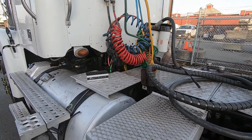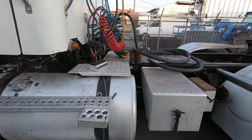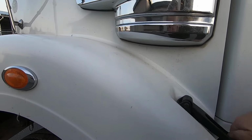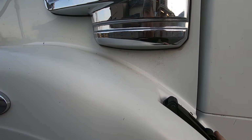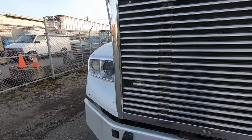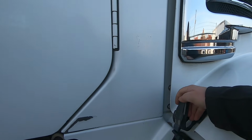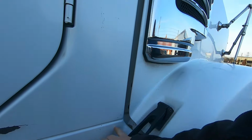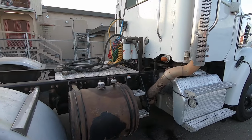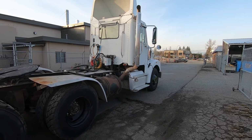All your hose connections, trailer connections, filter system for the wet kit for the hydraulic system. So this is selling unreserved. Highest bidder wins. We are All City Auctioneers, located here in Langley, British Columbia. And it's selling on February 21st, 2024.